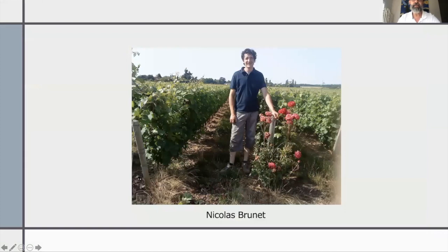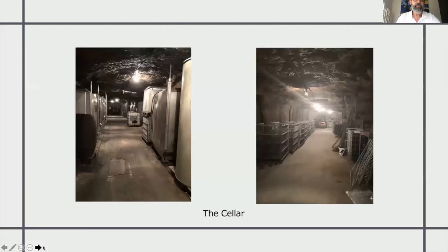This is Nicolas Brunet, who took over the vines from his father Georges. Nicolas is a ninth generation winemaker, and they have been farming the land, and this is their cellar. It's right into the mountain. It's really dark, right into the mountain, which is limestone, so constant temperature year long. Funny thing is, I was talking to Nicolas, and he was telling me that whenever they need more room in the cellar, they just take out the jackhammer and just dig a little deeper.